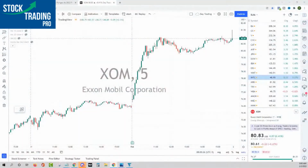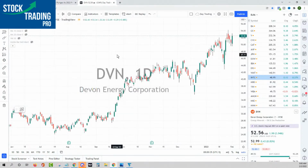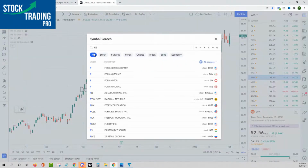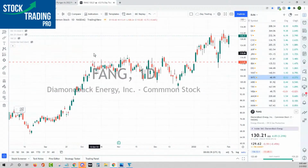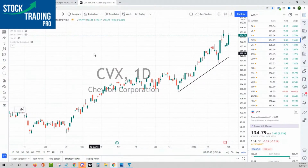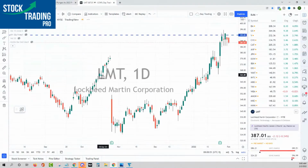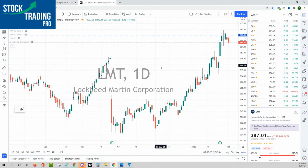Specifically, we had DVN yesterday on our radar as looking for it to open lower, which it did and rallied. So this was one of our better day trades. So we're looking for DVN, and we are looking for FANG, and we are looking for Chevron to follow through today. Some other ideas, we're looking for cash flow trades in Apple today. You can see it paused beautifully, looking for it to retest this level up here. Lockheed Martin, a little bit more of an expensive stock, actually pausing now for 3 or 4 days right in front of this breakout level.